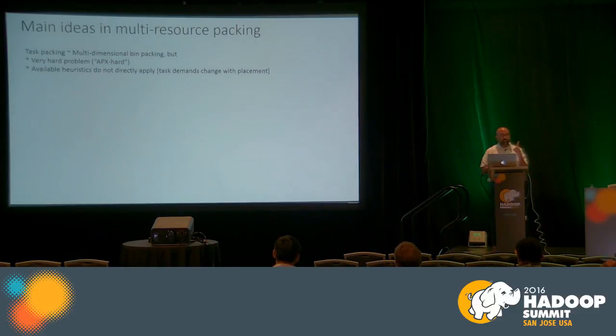So, a one slide overview of the multi-resource packing. If you think a little bit, this is a bin packing problem. You can think of each task as a multi-dimensional bin, CPU, memory, network, and disk, and each machine as a bigger multi-resource bin into which these balls are falling in. Packing then is really just packing. You want to make sure that more balls fit in each bin. This is a very hard problem. In fact, it's NP hard to get a constant factor approximation.